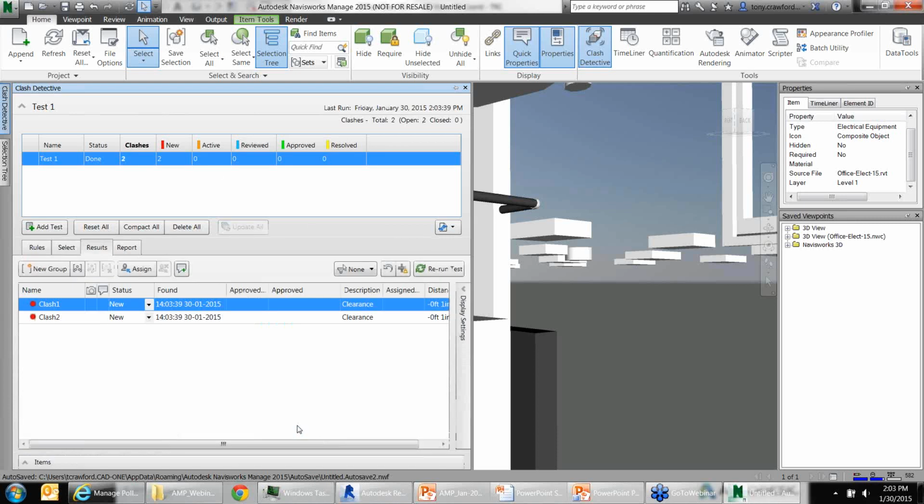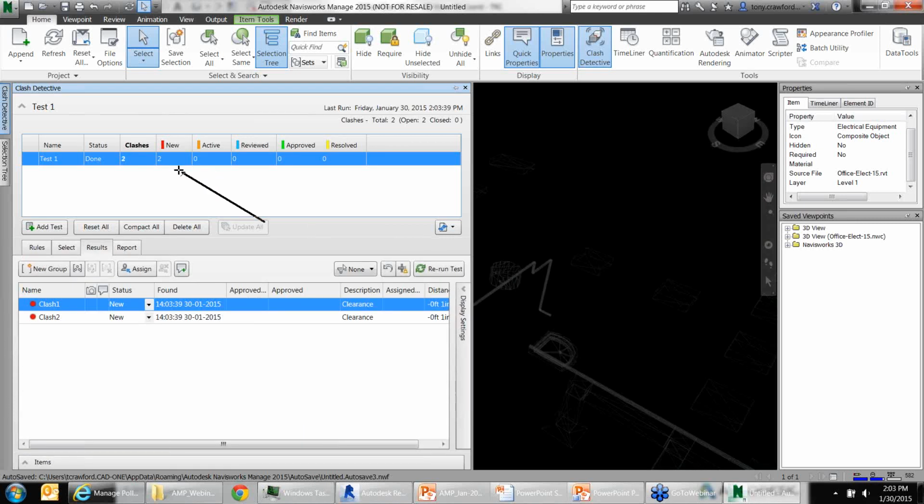When I run a test, oh, there it is. I got two clashes now. That was just with a click of a few buttons. And this is a very, very simple building, very, very clean. In fact, I even had to add that clash just so I could show you something.